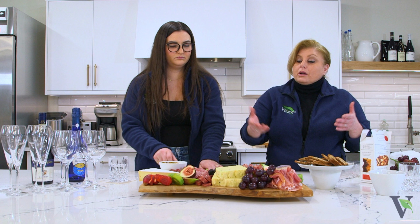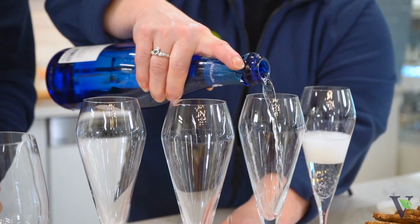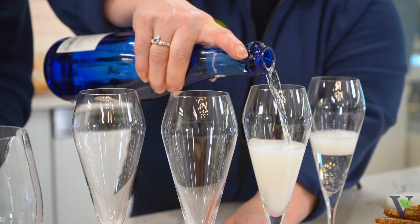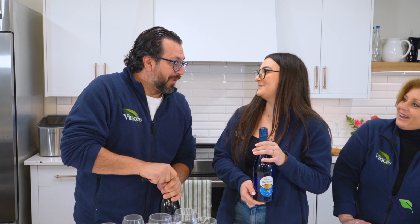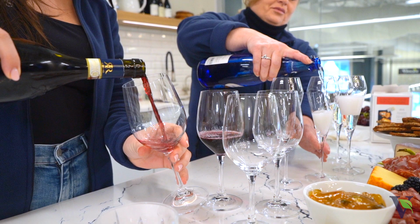What wine goes with what on this charcuterie board? My favorite part. With the mild cheeses, we go with a white wine. Mallory, would you like to say which one we have there? We have a Blue Giovello Prosecco. Now you want to participate. You know when the wine comes up? And with the strong cheeses would be the Rufino. These are also available here at Vince's.